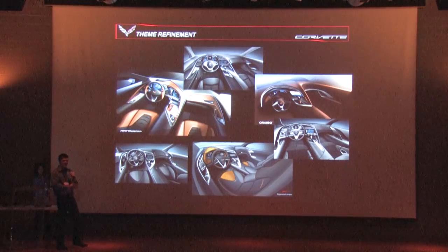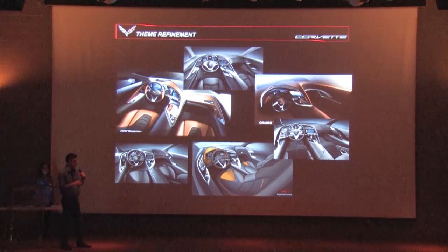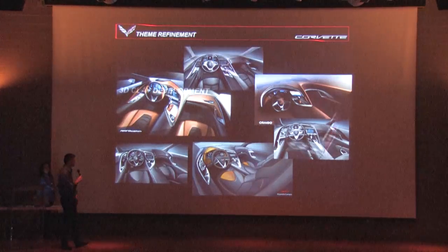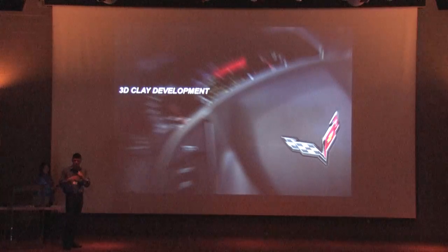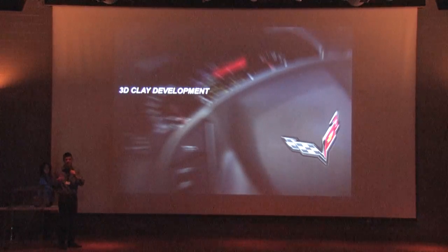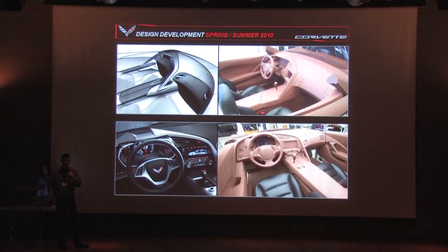So now we've got a sketch, an idea that we want to go for, but that's really just the first step. That's the first part of the first phase of the design process. After that, you have to see what this thing actually looks like in 3D. Up until this point, it's been 2D only on a computer screen. Now we're going to move into developing a full-size 3D clay model. You can see the idea sketches on the left, and how they translate into the clay on the right.